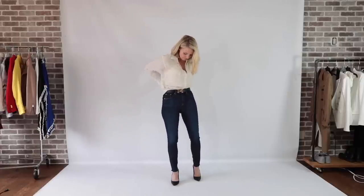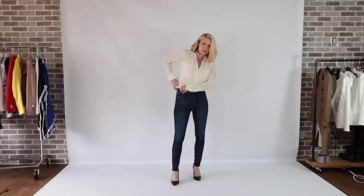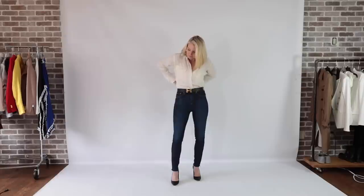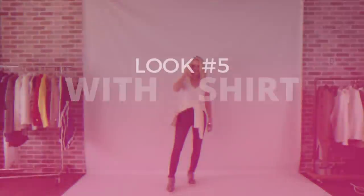I love the cami under the silky white button-down or the traditional white button-down, any white button-down or any button-down that you want to put it with. And I finished off that look with some high-rise dark wash skinny jeans. These are by Rag & Bone, and an Hermes belt, as well as just some really classic, wonderful black pumps by Jimmy Choo.